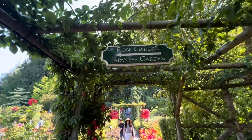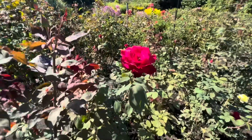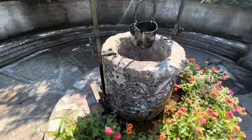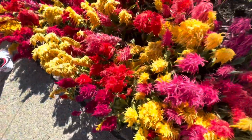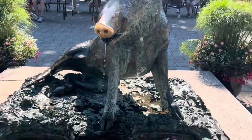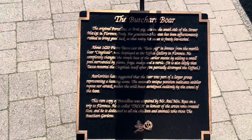Rose garden, Japanese garden. Well, well, well, what do we have here? Big pig. Now why is there a pig here?